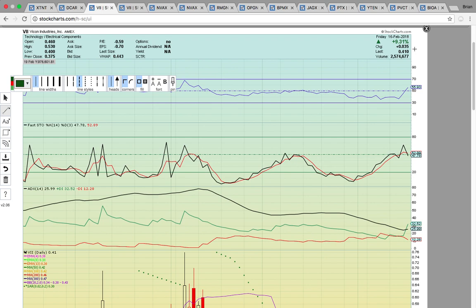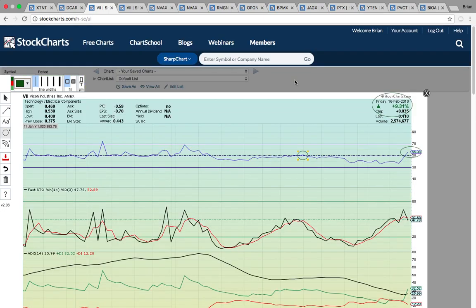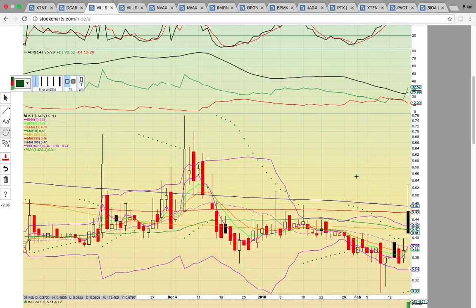Okay, look at VII. This is heating up. I believe it was up in after-hours trading as well on Friday. It's a thinly traded stock. It's got RSI now above 50. Notice how it tried to get above 50 back here in January, and then finally it's back above 50 now. Many times that signals the chart's heating back up.